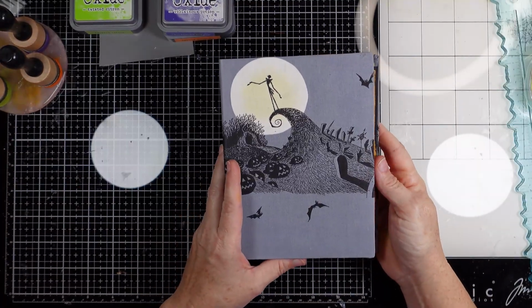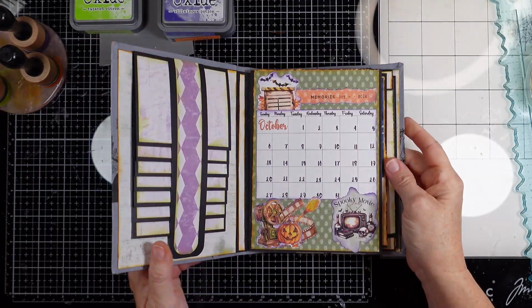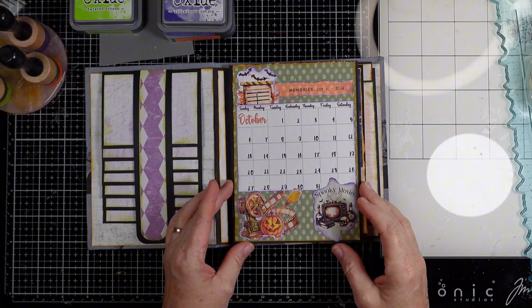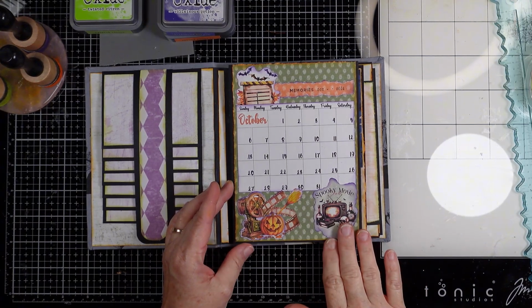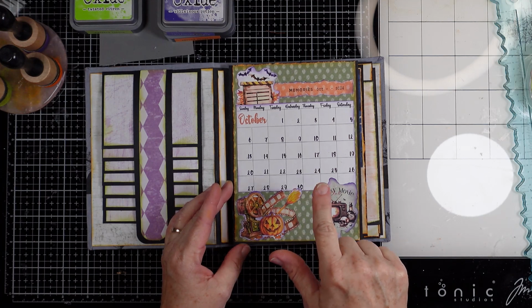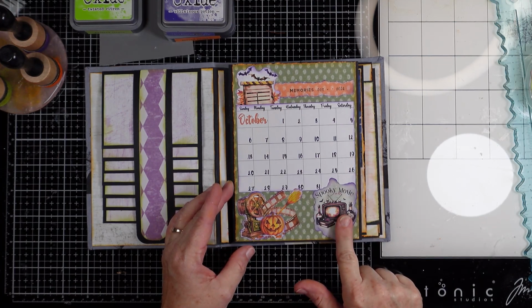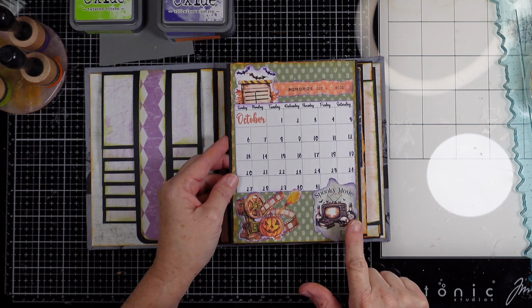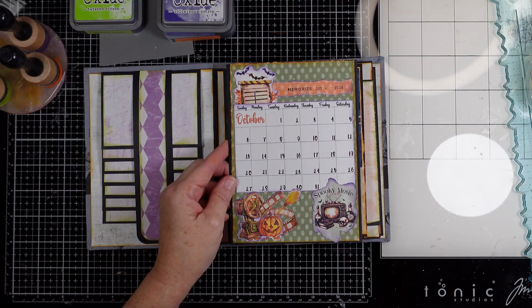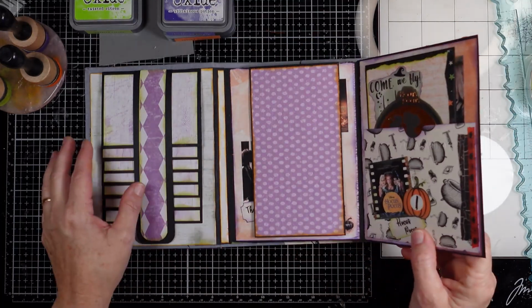Quick flip through of what I did for this week. I created my base page here to kick off the Spooky Movie Club album, putting in the calendar that was in the freebie and several of the movie elements that were from the previous freebie. And I stamped in the memories October 2024 there.